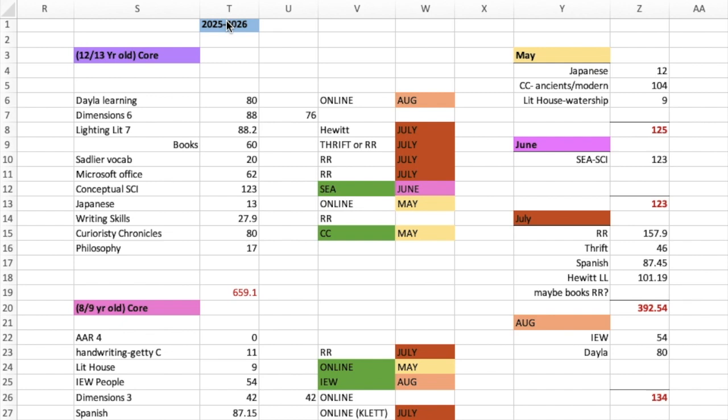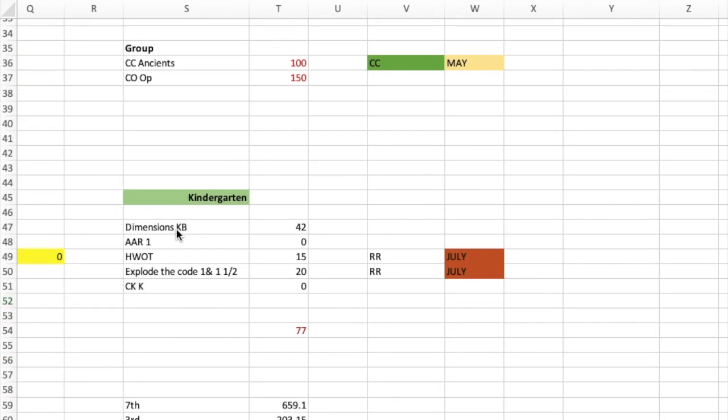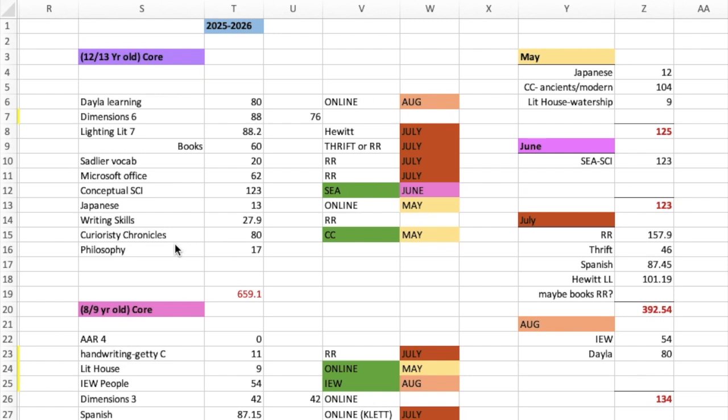Now this is my brainstorming. The first step I have is I break down categories for my oldest, my middle child, group subjects, and my youngest child. And then within those, and I usually do this with OneNote, I will break down their subjects. So what am I using for language arts? What am I using for math? What am I using for science? So on and so on. I break that down and choose the curriculum.